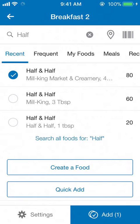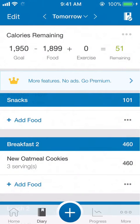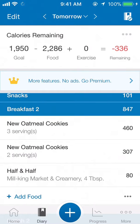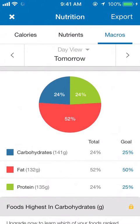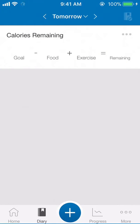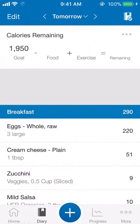So let's see. Now I've added another cookie. I've added my half and half. Perfect. I'm pretty close to my goals. I'm pretty, oh, no, I'm over my goals when that updated. Okay. My carbs are right about on. My fat is right about on. Let's see. So it looks like I need to try to take away maybe just a little bit of fat. Let me see where my numbers came in again.